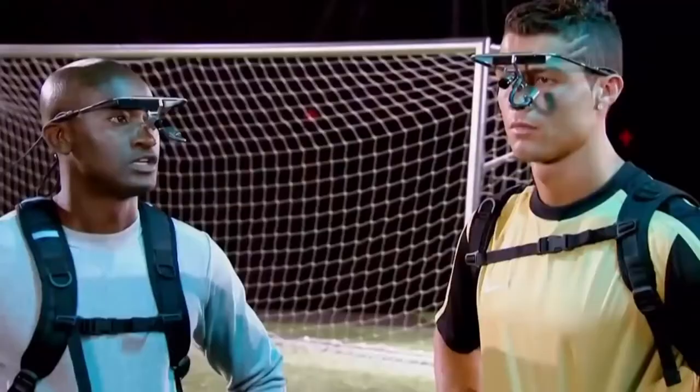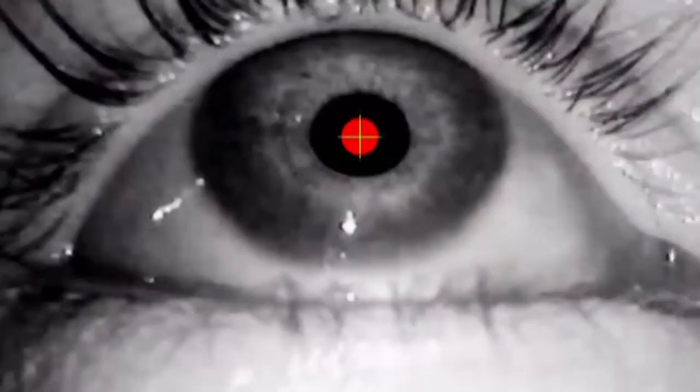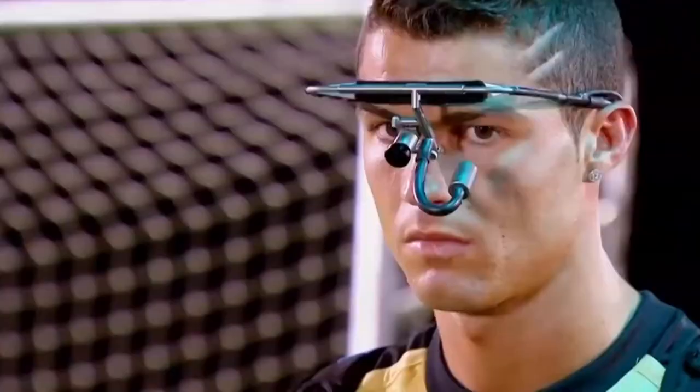So, John, the eye tracker, explain to us exactly how this works. OK, so you're both wearing equipment where we have a camera looking at the eye. It uses infrared light to reflect from the eye. This picks up an image. And we have a camera at the front here that looks at what you're seeing, so yourself and Cristiano. The software will then match those two together. We'll see exactly what you guys are looking at. Fantastic, let's do this thing.